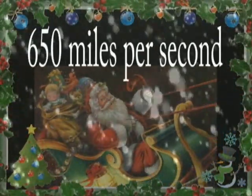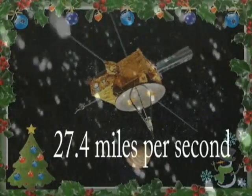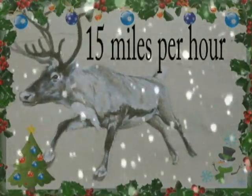This means Santa's sleigh is moving at 650 miles per second, 3,000 times the speed of sound. For purposes of comparison, the fastest man-made vehicle, the Ulysses space probe, moves at a pokey 27.4 miles per second, and a conventional reindeer can run at best 15 miles per hour.